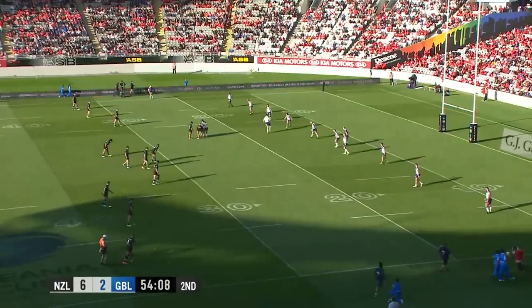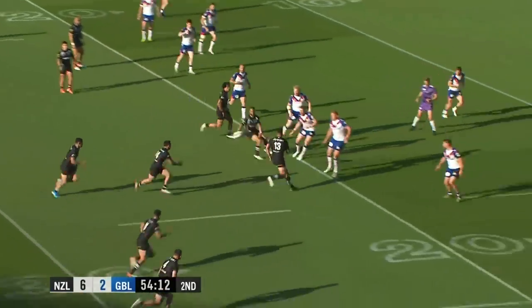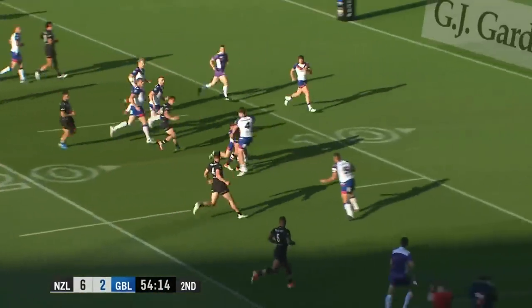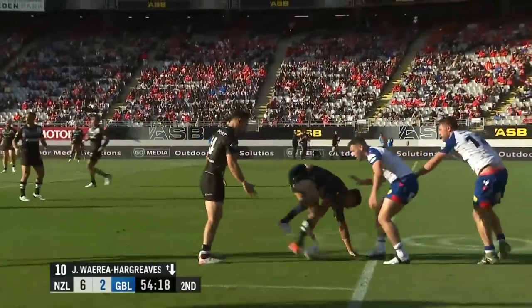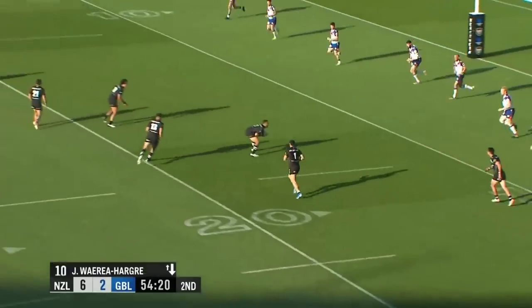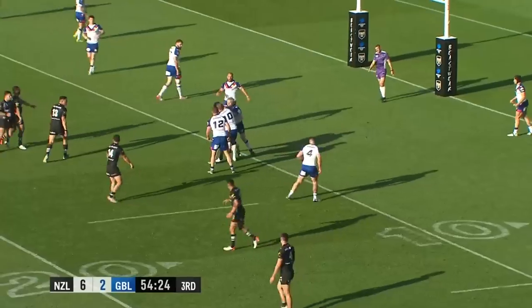Move, James! Hold, go to Nakarima at dummy half. Lovely pass that time out to Marshall. This is looking better. Nakora hits the line nice and hard off Hughes' pass. The play the ball is required now, as Hughes slots into dummy half for that one. Now Marshall. Adam Blair cuts back again.